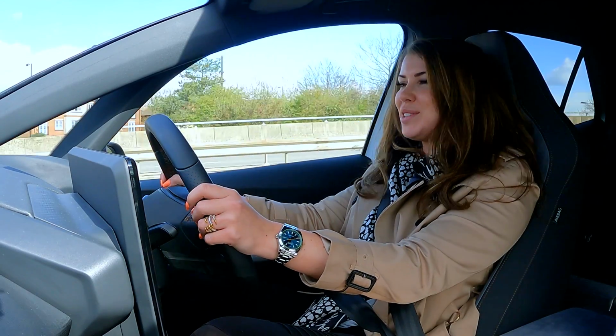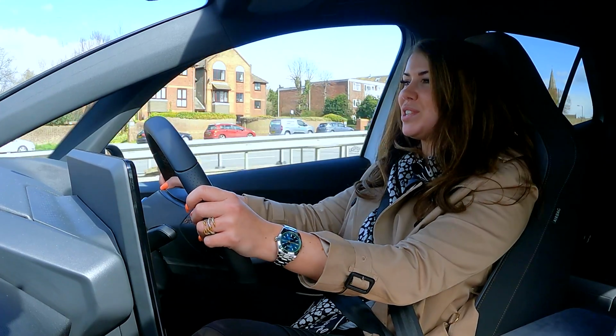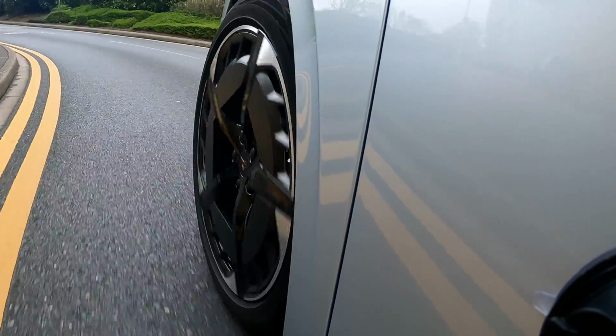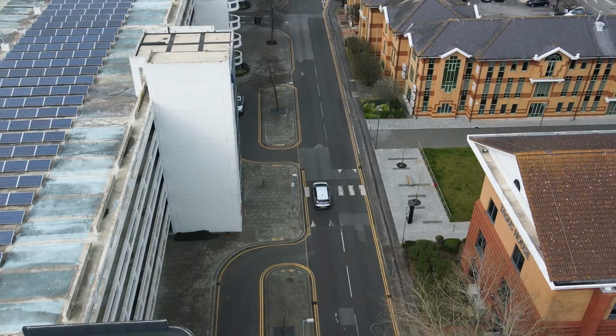As you'd expect, there's different trim levels available. This one in particular is the V3, which is the top of the range level. And along with that, you have 3 battery options in the CUPRA Born. You have the 45, the 58 and the 77, which this is.